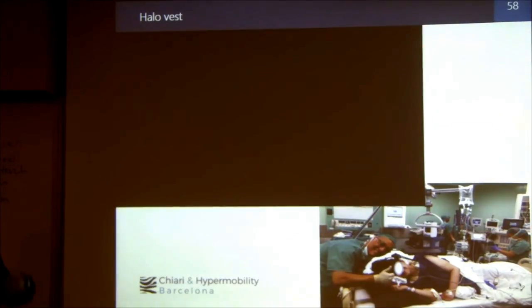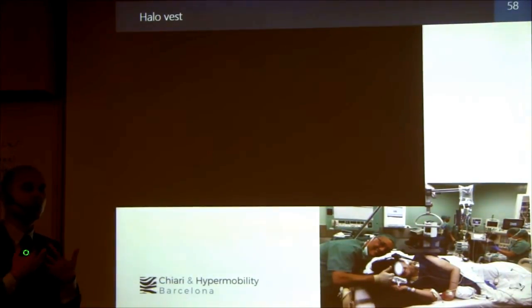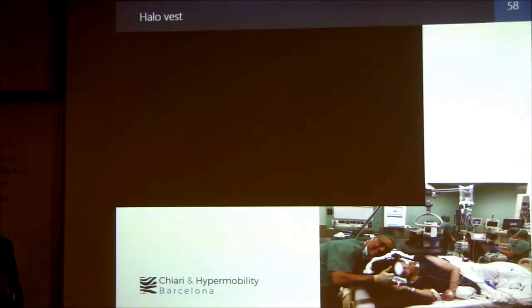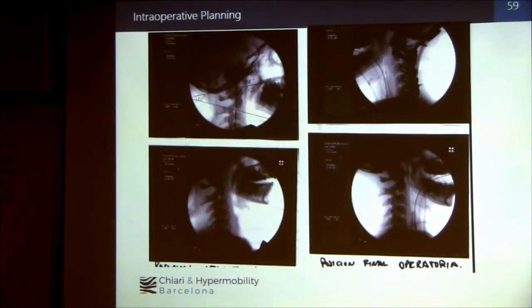So it means that actually the traction worked, and the reason was somewhere there, because the diagnosis was not made by MRI, but by the halo. Let's say it is one way of treating things. Actually, I will show you later. She is without seizures. So this is the intraoperative planning. We spent quite a lot of time measuring. This is something that the doctor will explain also.